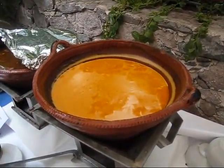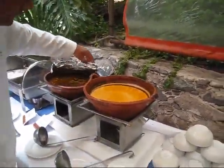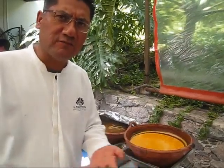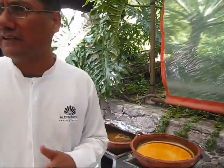And here we have carrot soup. Beautiful. Carrot cream, with cream corn. Is there pepper in it? Well, sometimes if you want to add some peppers, you can. Is there crema in it? Crema, exactly. Crema, carrots. A little bit of pepper. Not so spicy, not too picante. And pretty much, that's all.